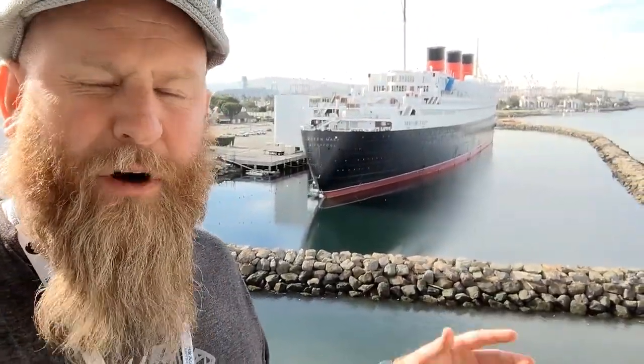Right there. One of our favorite ports, guys. I mean, why would I ever cruise anywhere but Long Beach? This is an amazing port. It's gorgeous. We got the Spruce Goose Dome, Queen Mary right there.